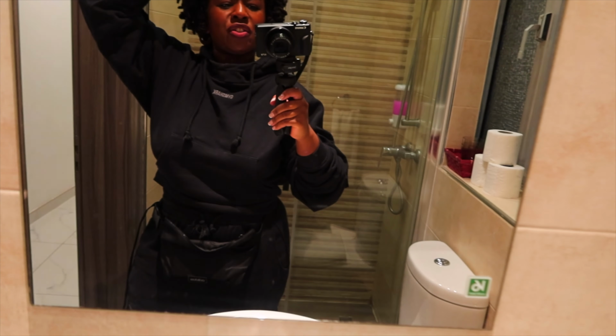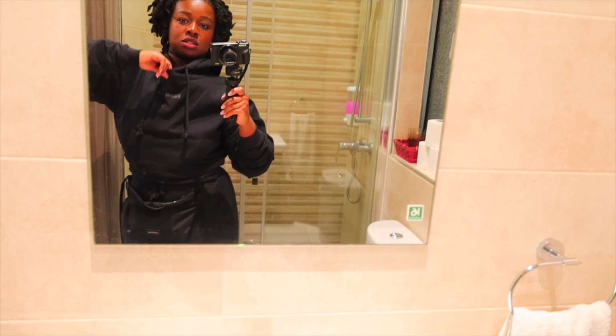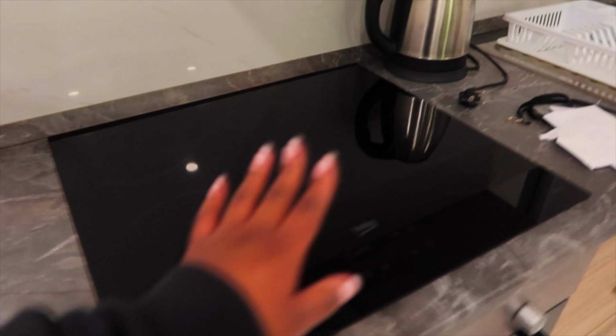I didn't even show y'all my fit today, did I, guys? I'm literally just wearing my Gymshark tracksuits. You lot have seen me wear this many times, but hoodie, baggy tracksuit bottoms, black Adidas crepe, and my bum bag. And then when you come out, you've got a cute little kitchen area.